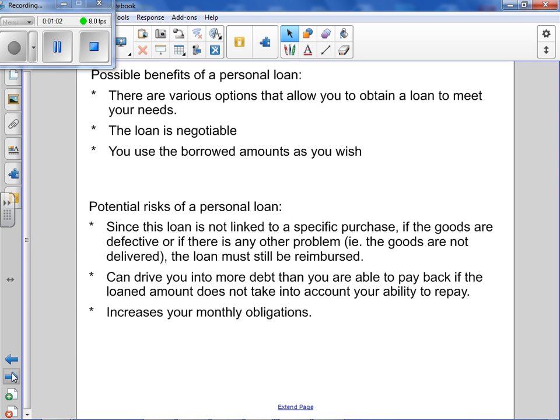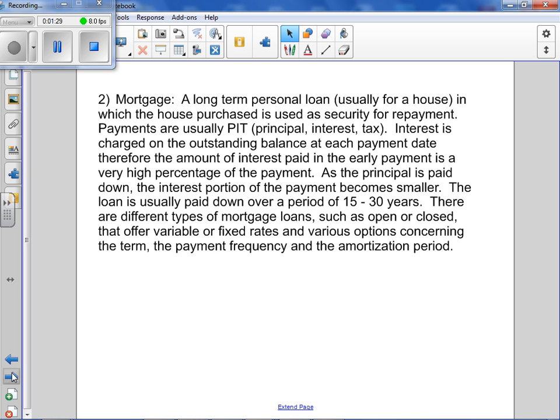Potential risks of a personal loan. Since the loan is not linked to a specific purchase, if the goods are defective or if there's any other problem, for example, the goods aren't delivered, the loan still must be reimbursed. It can drive you into more debt than you're able to pay back if the loan amount does not take into account your ability to repay. And it increases your monthly obligations, the more that you have to spend per month to pay it off.